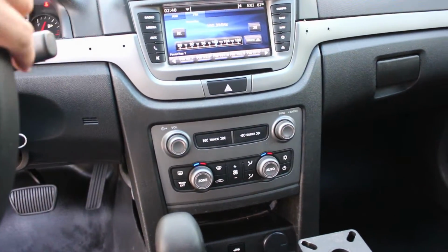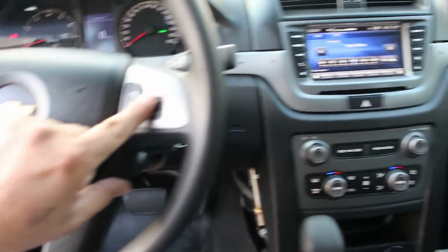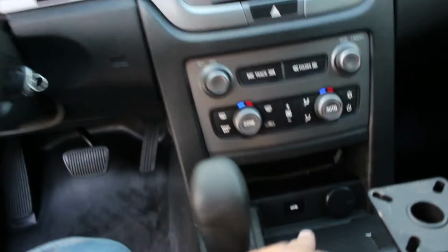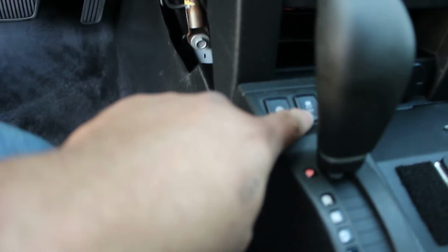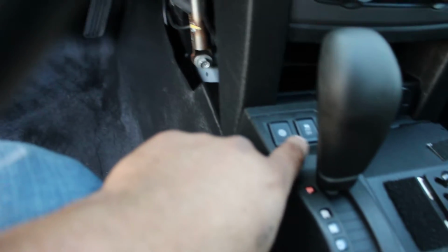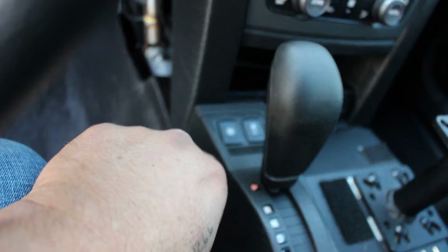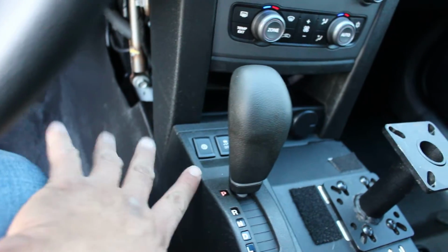It's got the screen there. You can control the screen through the buttons here in the steering wheel. It is a touch screen, so you have everything you need right there. Trunk release here. Sports mode, traction control off. This thing turns into a whole different beast when you have those two little buttons enabled, let me tell you. So there you go.